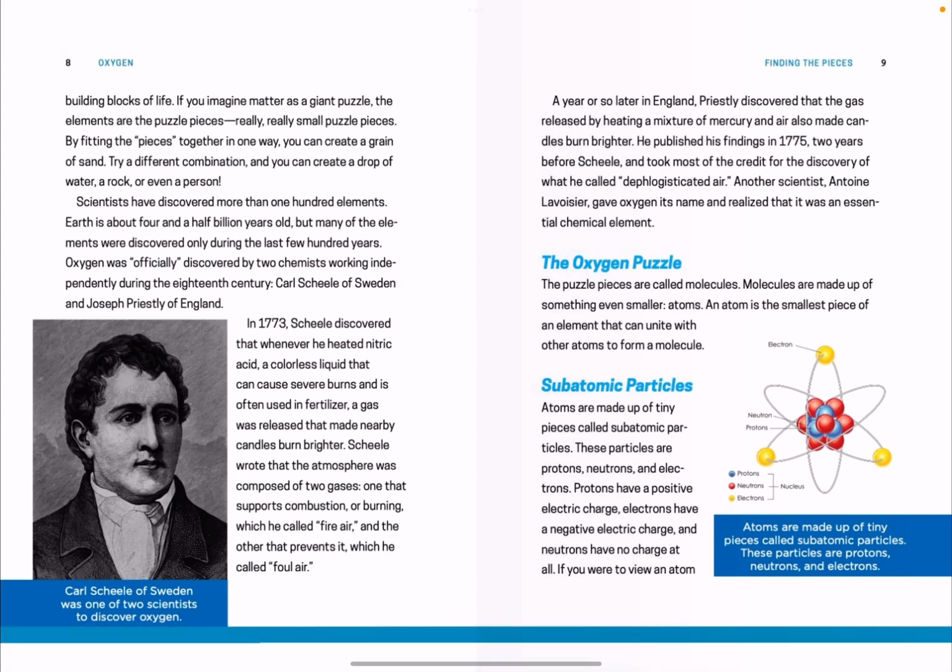A year or so later in England, Priestley discovered that the gas released by heating a mixture of mercury and air also made candles burn brighter. He published his findings in 1775, 2 years before Scheele, and took most of the credit for the discovery of what he called dephlogisticated air. Another scientist, Antoine Lavoisier, gave oxygen its name and realized that it was an essential chemical element.